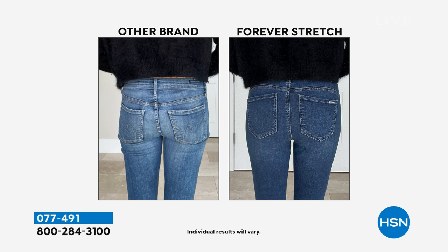So Callie, here's the deal. On the left, those are $200 designer jeans. And then on the right, those are our $29.99 Forever Stretch jeans. Look at the lift and the sculpting that it gives to the backside. Whoa. We'll get into more.